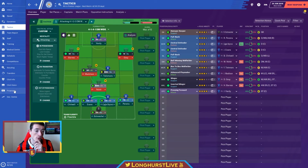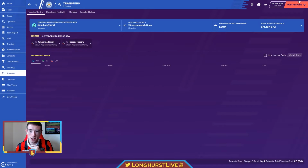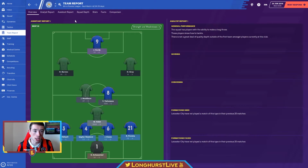Moving on to finances. You've got 5 million in the bank, but a 30 million transfer budget. So it could cause some problems if you're buying some players in terms of debt. But definitely look to invest in some young players.